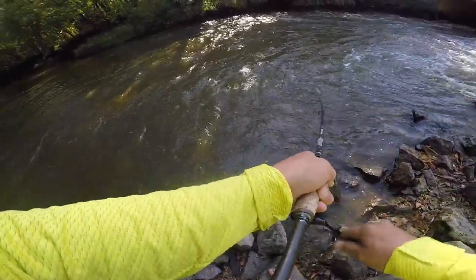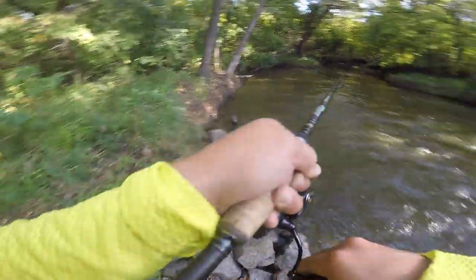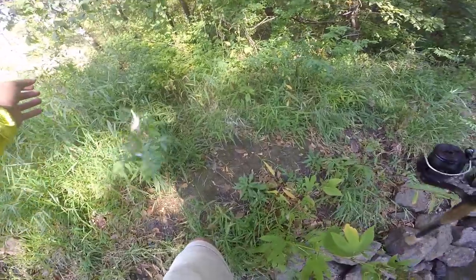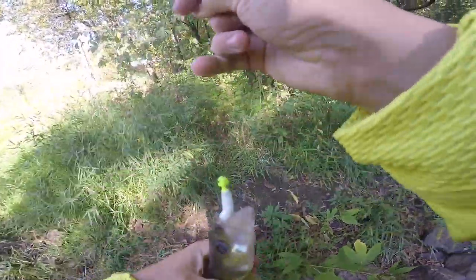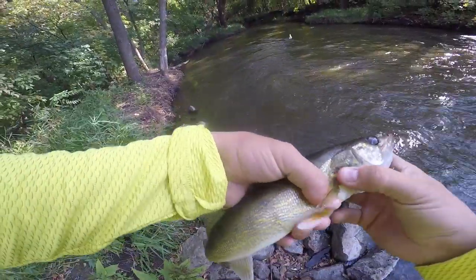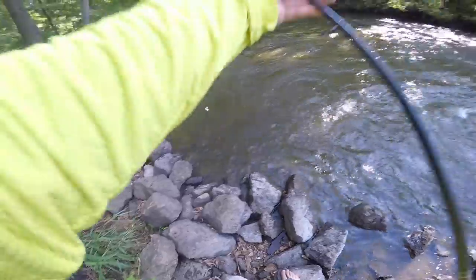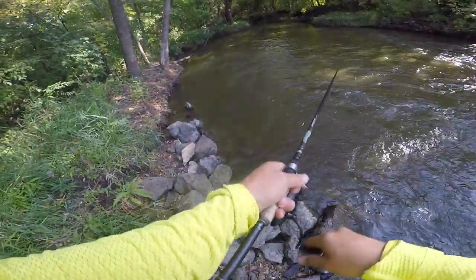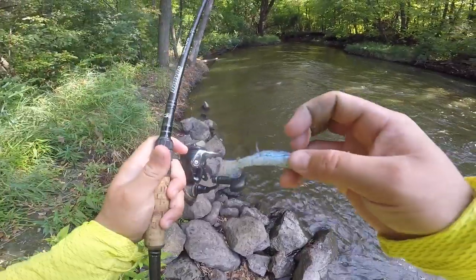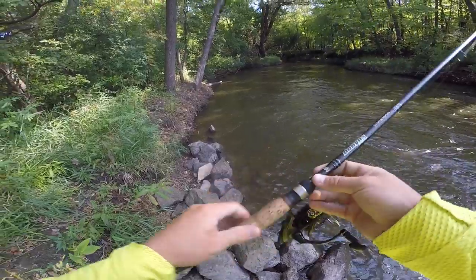Fish on. Good fish. Another good fish. Get up here, sucker. Good fish. Another good walleye. Another good eater walleye. I found the freaking mother lode right here. They're all perfect little eaters. Oh my gosh. This is sick. I can't believe how many walleyes are right here. This is so sick. Alrighty, I haven't been here long, but that was just absolutely incredible.